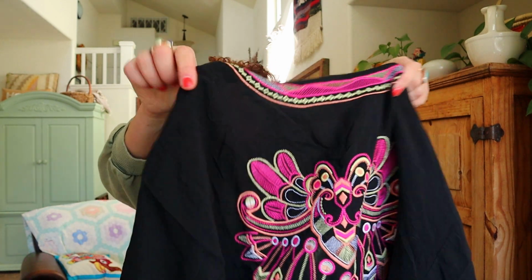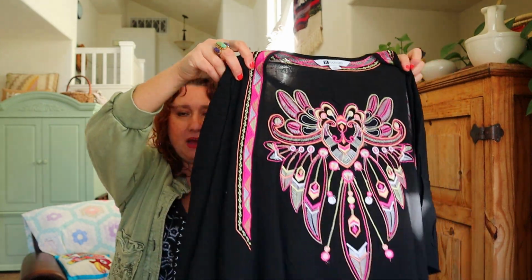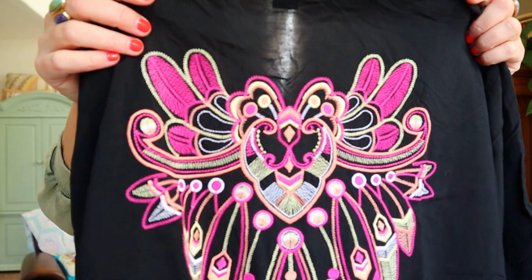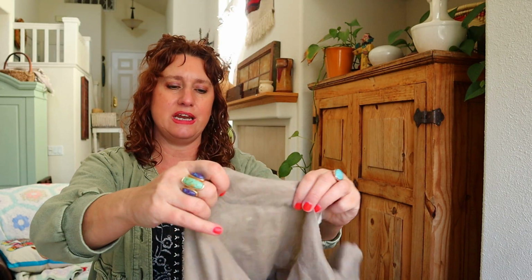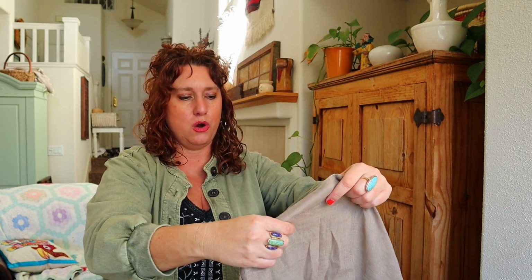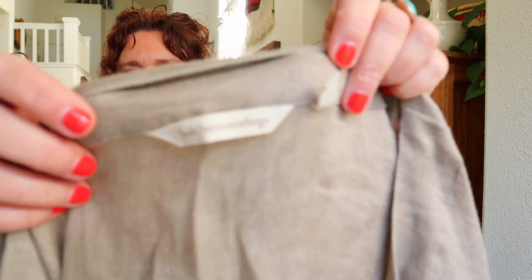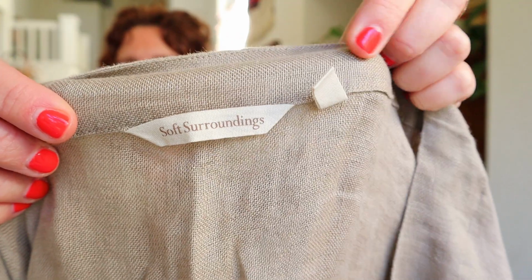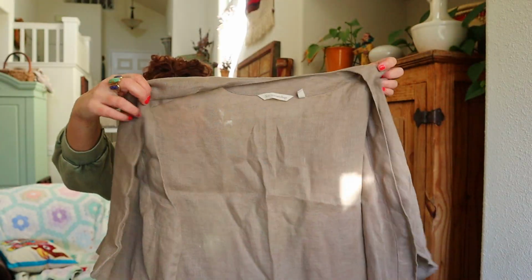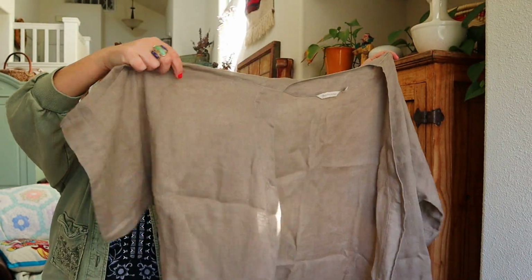Look at this. Oh my gosh, I think it's a kimono top. A black, lightweight, but with this heavy embroidery kimono top. I see a linen piece, which being a California girl, I live in linen all year round. Oh, this is gorgeous. Oh wow, this is Soft Surroundings, a great brand to resell, plus it's a big size. And this is, oh my goodness, a linen kimono.